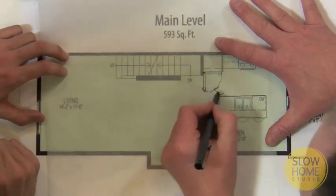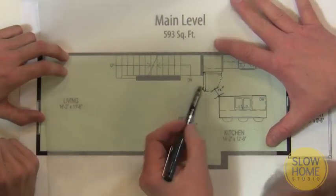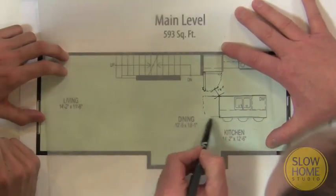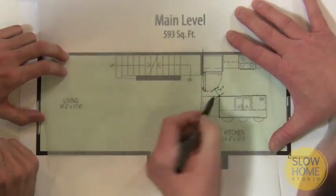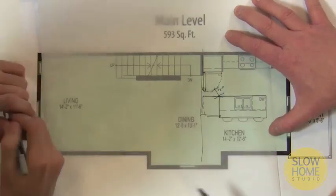And that's probably only about 15 inches? Yeah. More or less. That's pretty tight. And so if this island had come over, which is what it really needs to do, it could actually come all the way over to this line by the stair and still leave enough room for the dining room table to go. There would be a problem there.